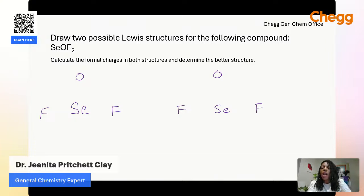And so to start, I just like to always put my 6 on there. I'll put at least 3 towards the fluorines and the oxygen. And then I'm just going to come back and put the remainder on there somewhere. Now, those electrons might move, but to start, I want to make sure that I have all the electrons accounted for.